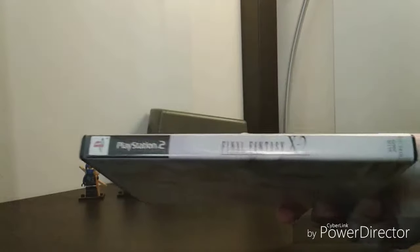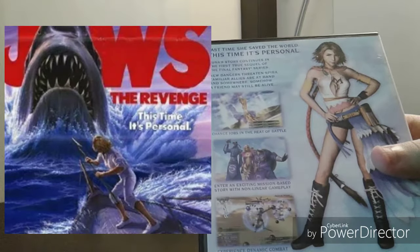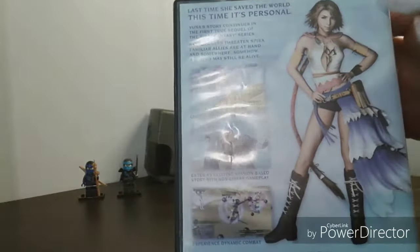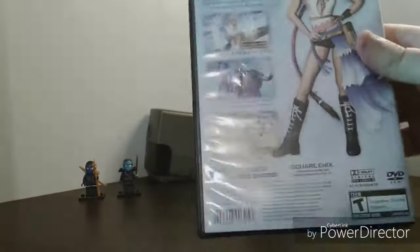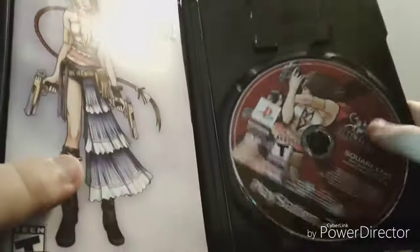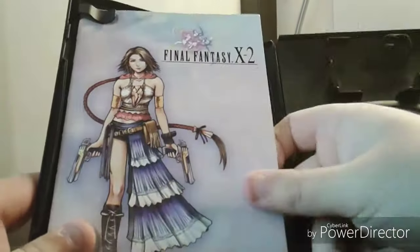Anyway, so the spine and the back. Last time she saved the world. This time, it's personal. Just like Jaws the Revenge. And I shouldn't remind myself of Jaws the Revenge because that's a terrible movie. And yeah, so we got some screenshots, of course. And then one of the characters, let's see who it is. Nope. So inside is the disc with that character again. I really need to play Final Fantasy X. And then here's the manual. And then on the back is nothing. Great.